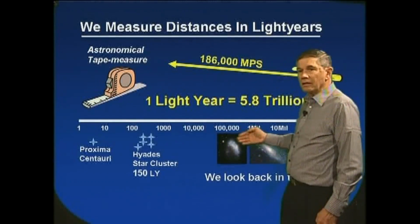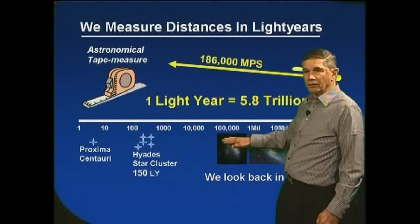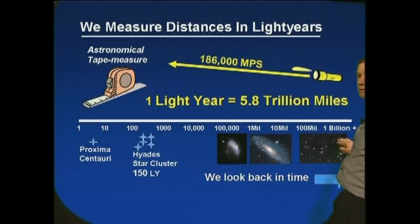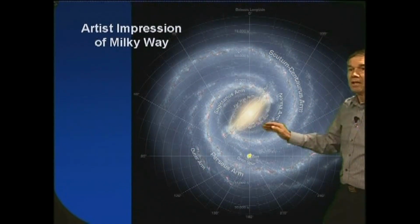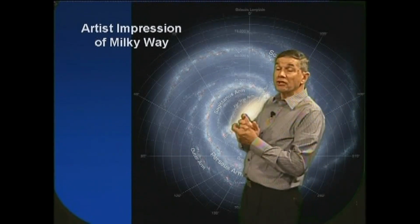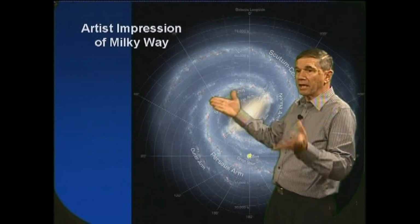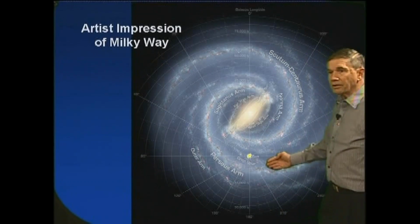We're going to be looking in this region here from 10 to 100,000 light years for a while as we look into our own galaxy, and then we're going to go all the way out to look billions of light years away. Now here's an artist's representation of our galaxy. Obviously we can't get a picture of our galaxy because we can't move out that far fast enough to actually get one. But the Sun is located here.